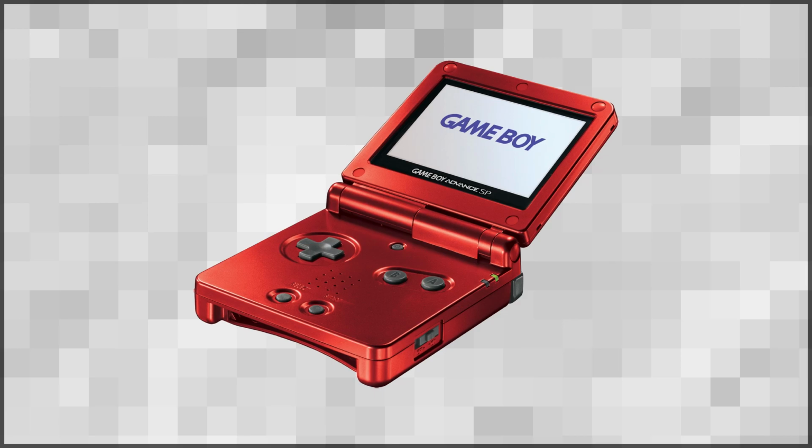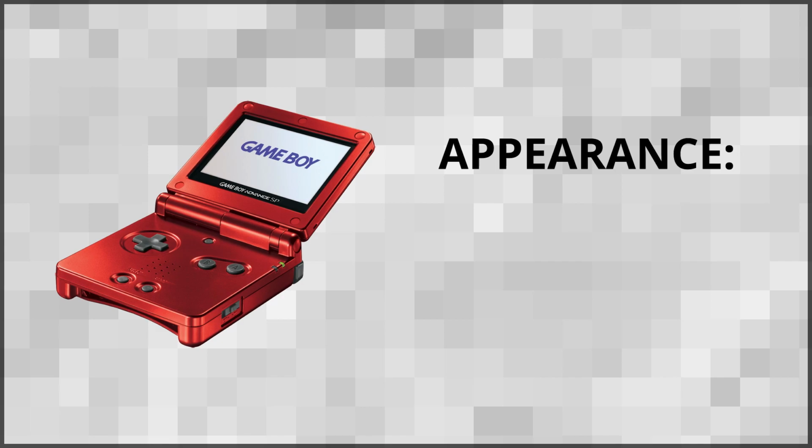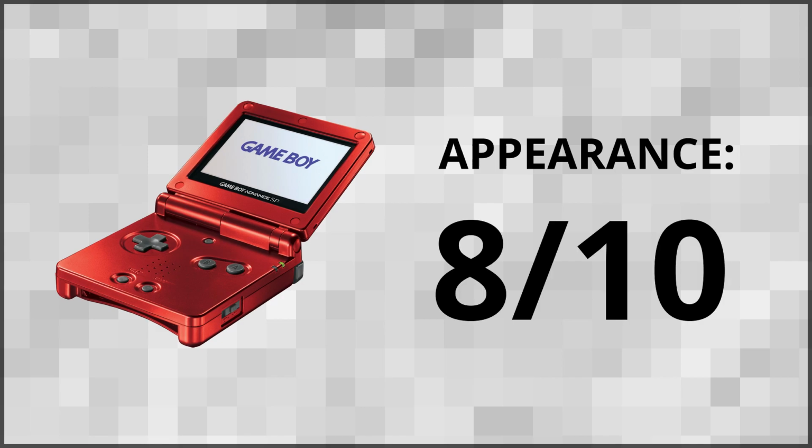Next up, we have got the Game Boy Advance SP, and based on appearance, again, this was a major change for the Game Boy line with that clamshell design. I do like the design, but not as much as the Game Boy Advance. I still do think it looks really sleek and also looks really modern for the time it was released in, so for that reason, I'm going to give it an 8 out of 10.